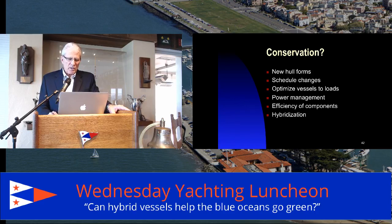The ferry boats here, same thing. We've optimized the vessels for the loads, the passenger count. And a big push in the last series of boats is bicycles, which get great mileage.